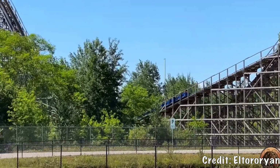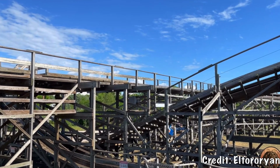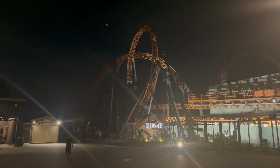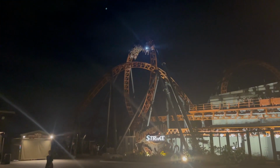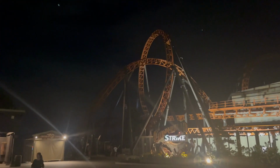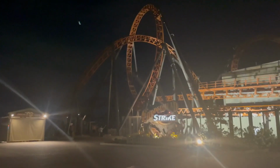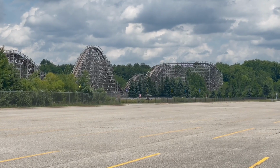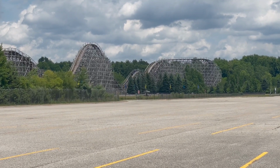I say if you're a fan of those classic wooden coasters, come out to Michigan's Adventure and ride it for yourself. I wouldn't say it's the most underrated coaster I've been on, depending on that logic. I think that reward might go to something like Lightning Run at Kentucky Kingdom or Copperhead Strike at Carowinds. But still, this is a top 10 coaster and one of the best coasters I've ever been on.